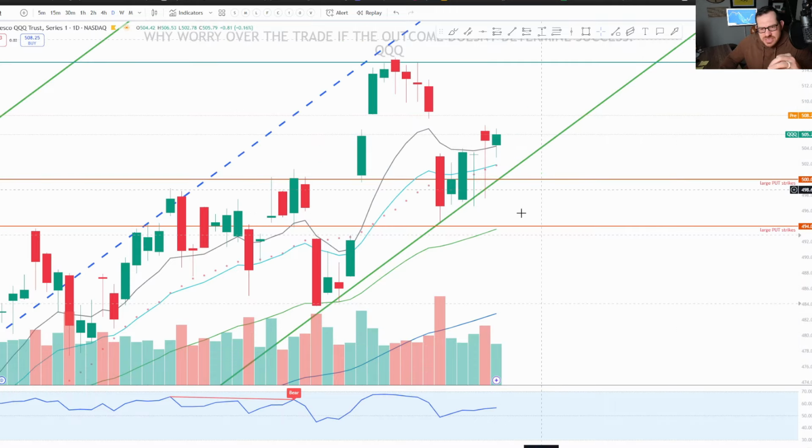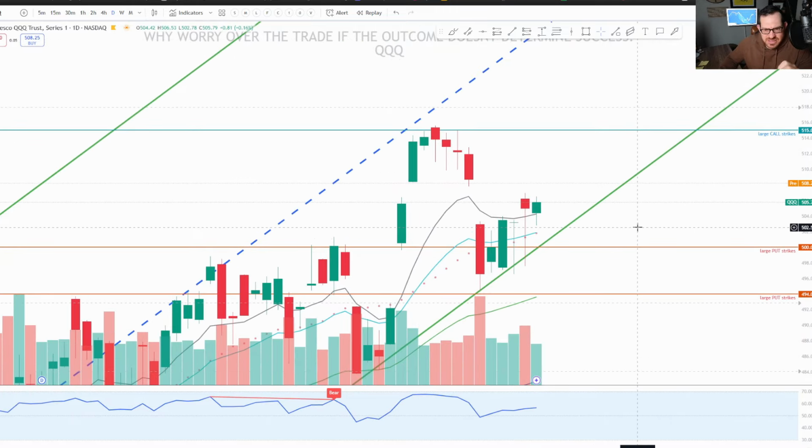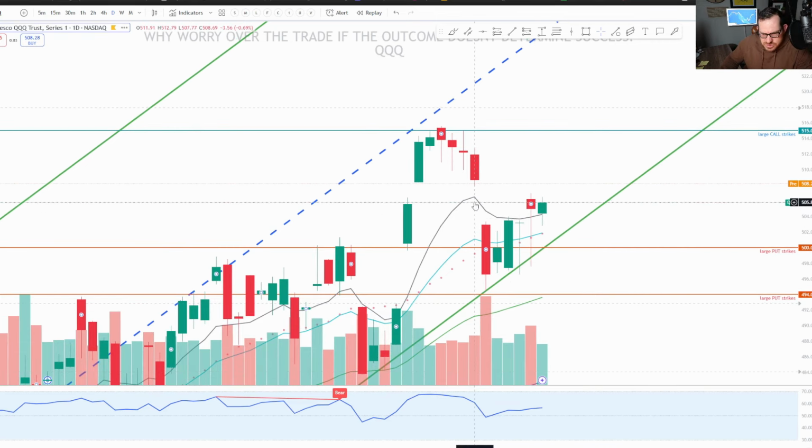Now the Qs. This is where I believe the easy trading is going to be this week. I love this island reversal. I mean, it is really, really nice. Gap down, consolidation, and we're getting a gap up. Now it's got to hold this island reversal, which means we can't have a retest back through here and fill the gap. If this does hold, it is going to make a beeline straight for 515.